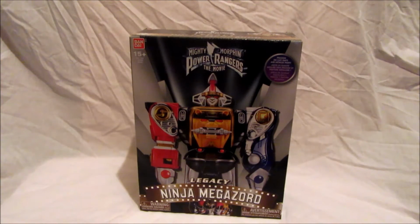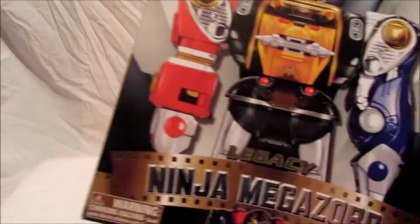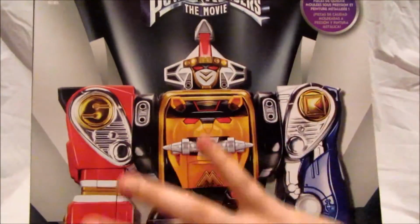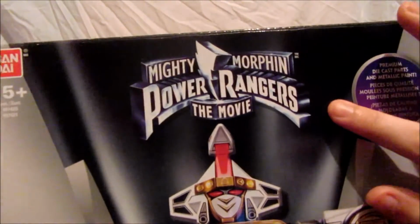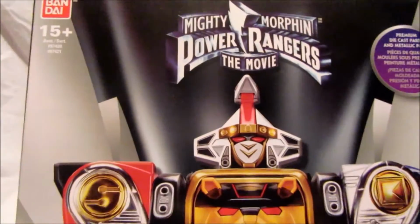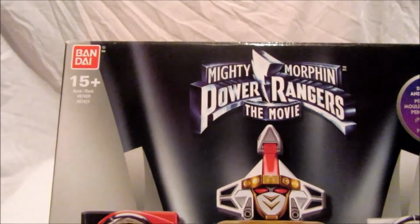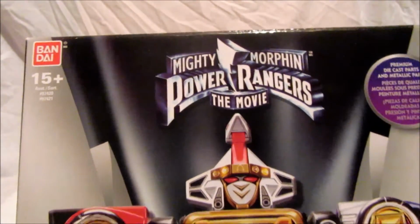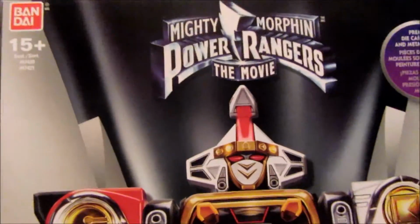First we're going to have a look at the box, and then we're going to have a look at the Zords and what's inside the box. So first up, the box. As you can see, we have a nice picture of the Legacy Ninja Megazord on the front. It has Mighty Morphin Power Rangers the movie. I think it's because the Legacy Falconzord, which we have previously reviewed, because the Ninja Megazord was featured in the movie, even though not this version, but never mind about that.